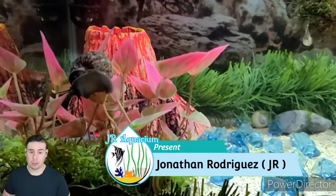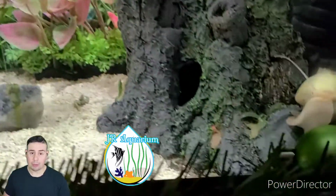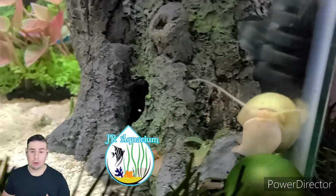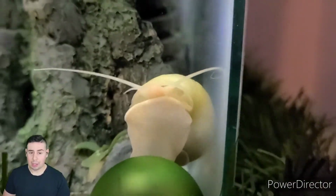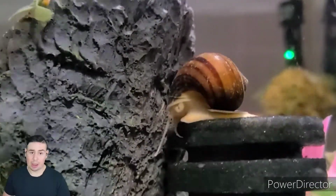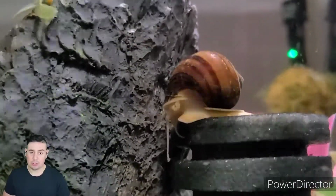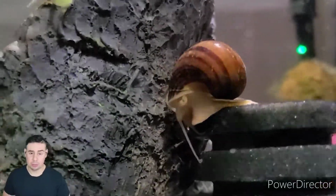Mystery snails are one of the most common snails in the aquarium hobby. We're going to talk about water parameters, feeding, tank mates, everything you need to know about snails. Also, I'm going to give you a few tips, something that I do personally to give them extra calcium so they can grow that shell and keep healthy and bright colors on their shells. So let's get started.